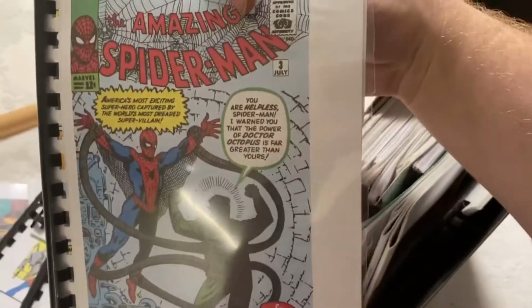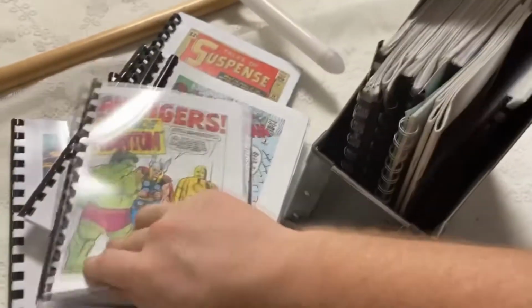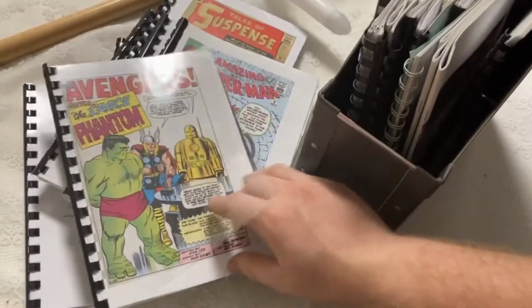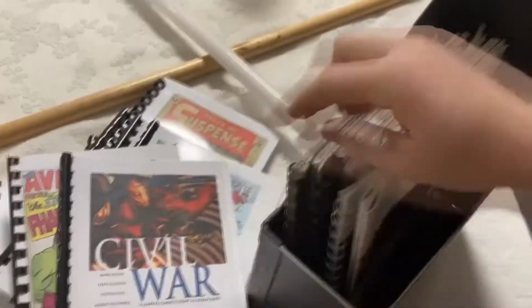Amazing Spider-Man 3. So, like I said, I have a lot of Amazing Spider-Man. Avengers, another one of the Avengers ones. I don't even remember which one it is. I don't know. It's one of the Avengers, whatever. We have more Civil War, the original Civil War. So this is the first one.